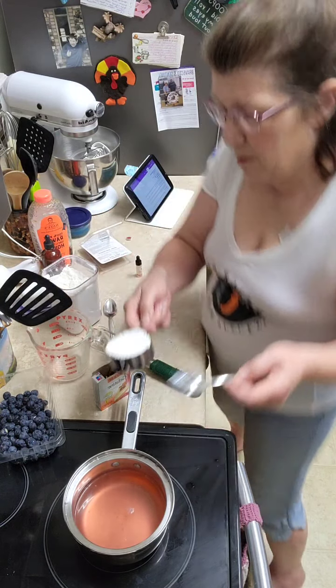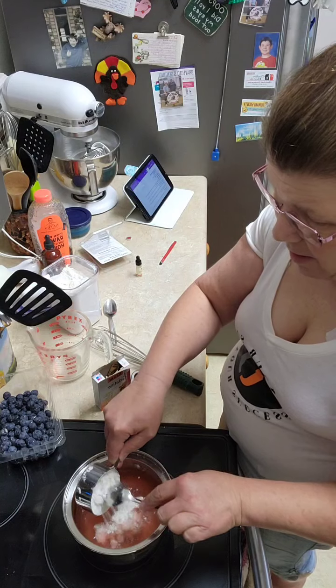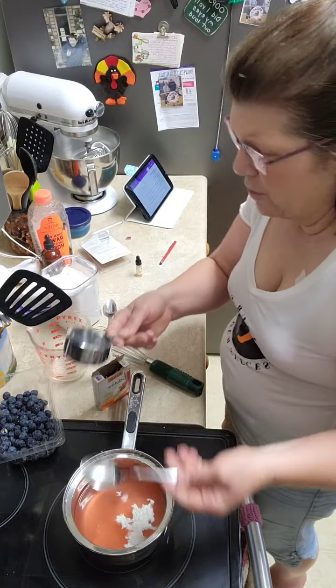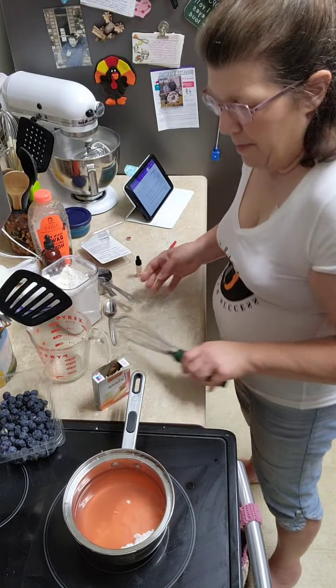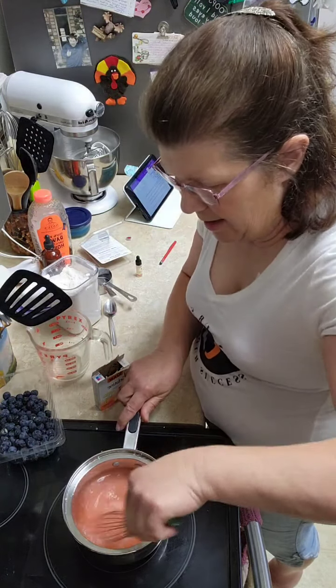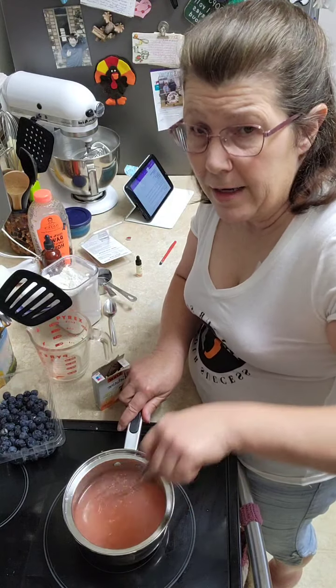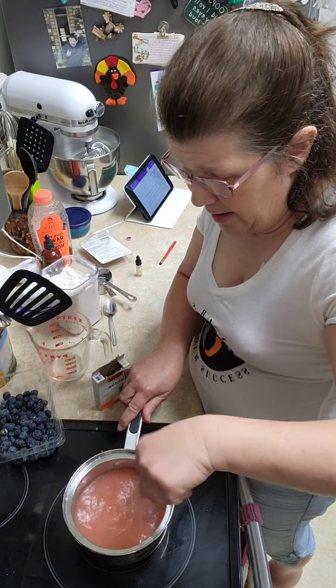There we go. And you're not going to turn it on yet, like I thought. I was so glad. Read the recipe through before you try this, quite honestly. I nearly made a couple of mistakes, but okay, and as you can see, we're getting that nice and stirred in.